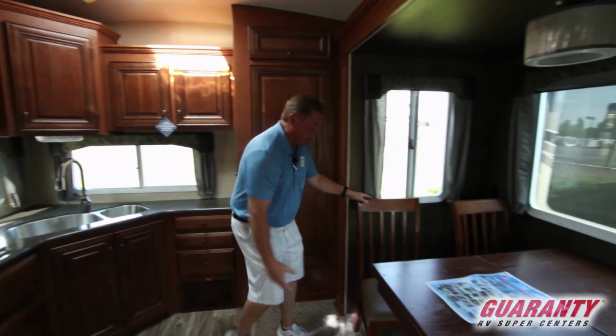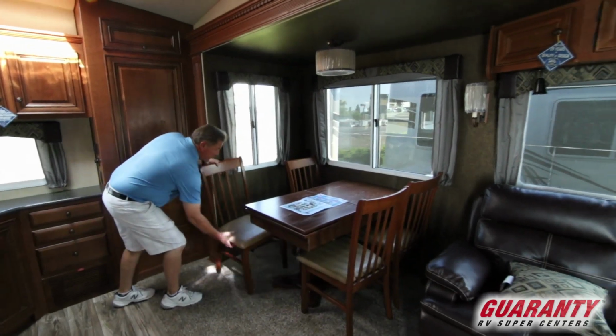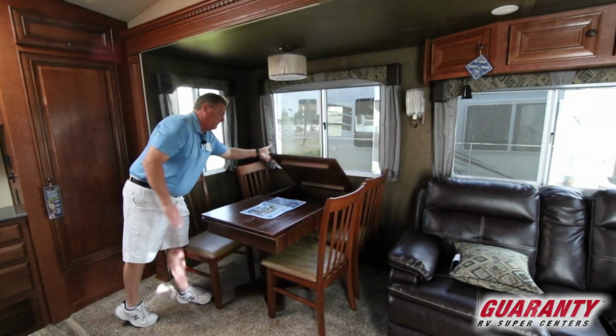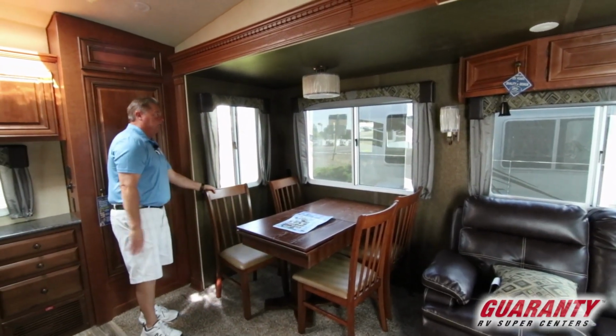Table and chairs freestanding. Storage underneath the chair. Storage underneath the table. It'll turn around, pivot, expand with the 4 chairs.